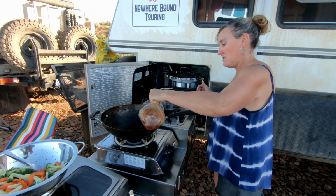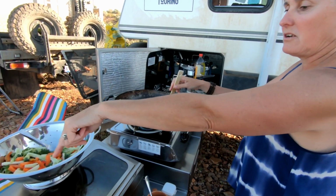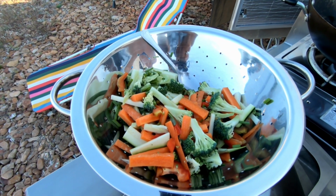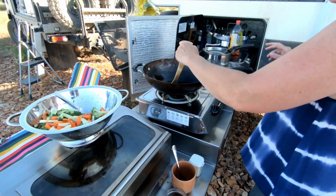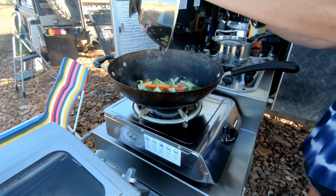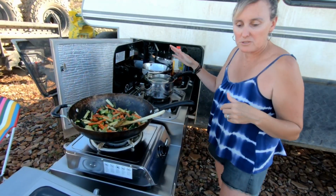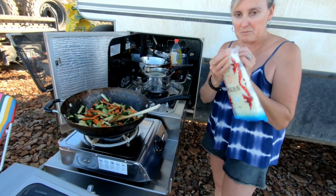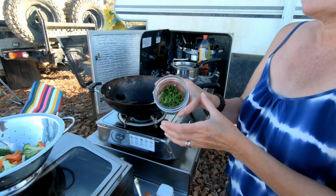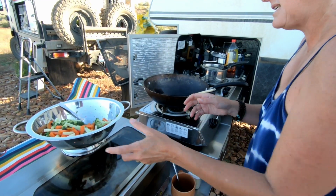So basically I'll just do a bit of sesame oil. I've already pre-chopped some veggies, so just some capsicum, broccoli, carrot, and some spring onions out of my garden. Fry the veggies off. So the noodles, I've already boiled the water. They're just the vermicelli, so I'll just sit them in. And I've pre-chopped some coriander and parsley as well, so that's just for the garnish later.